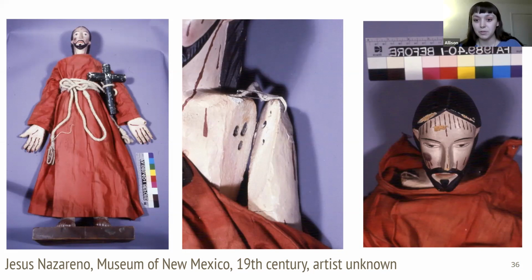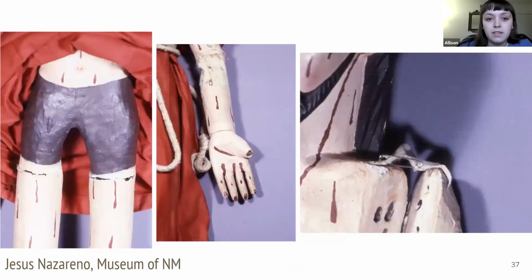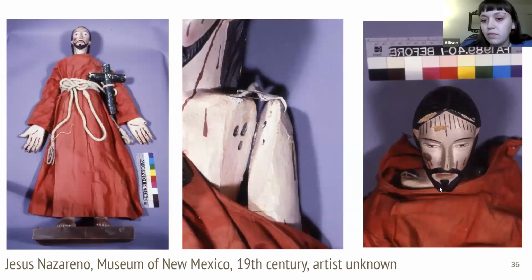And this is an heirloom object. You can see the very stylized blood on his hands and fingers and his little legs here, and that repainted beard. That repainted beard and his hairline, it's all very stylized and very dramatic and very sorrowful because, especially when you get into the artwork from the Hermanos and the Penitentes, they wanted to showcase that suffering because they performed the suffering on themselves to feel more connected to Jesus and him dying on the cross. So I just wanted to show that.